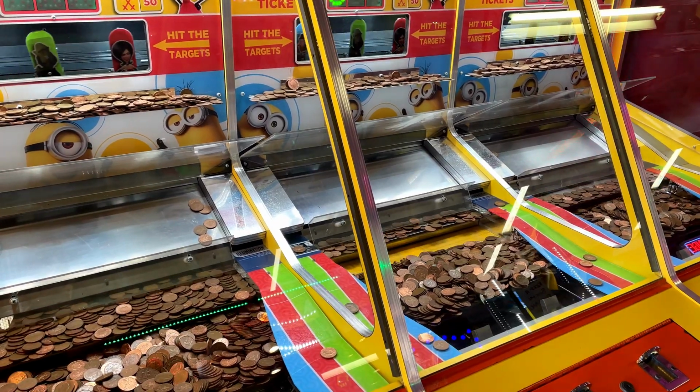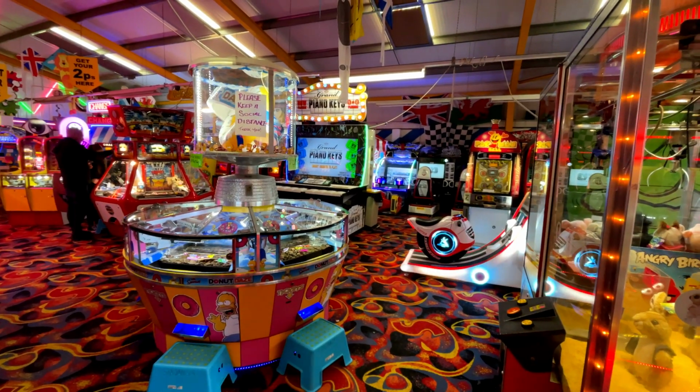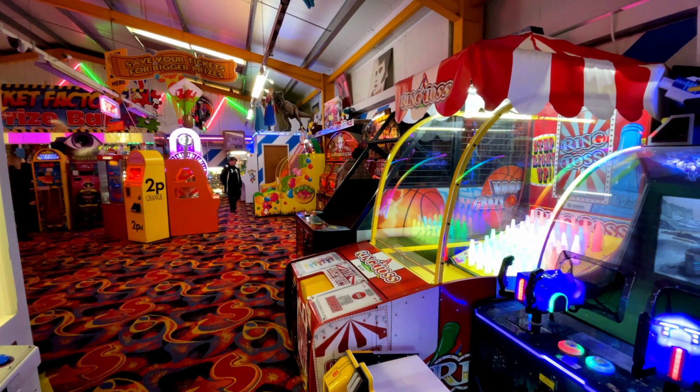Now I do love a good penny falls. The 2p ones are my speciality. Thinking about it though, this was quite possibly where we caught COVID. Cheers for that.